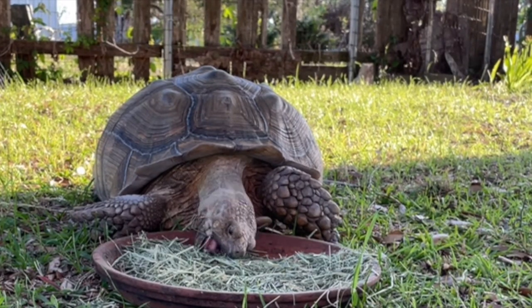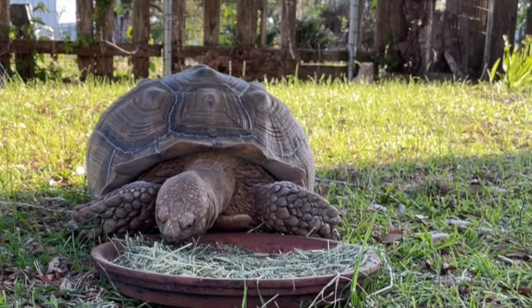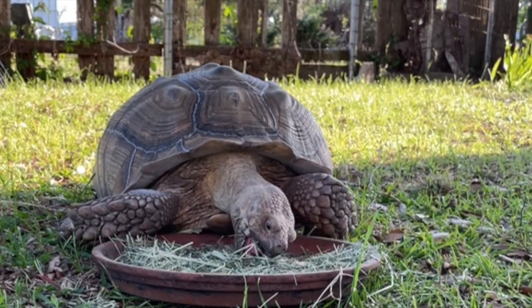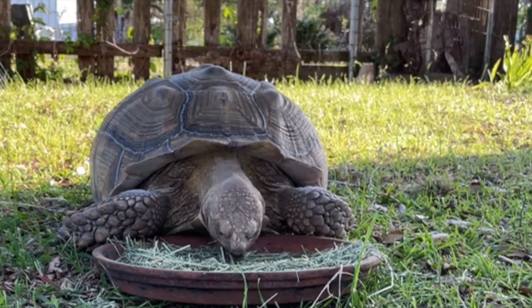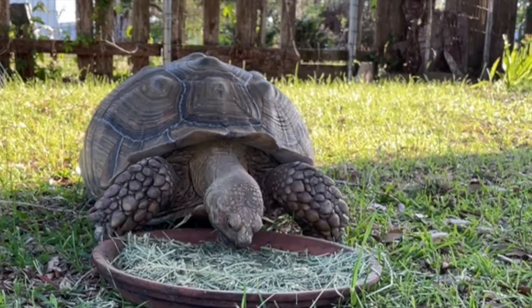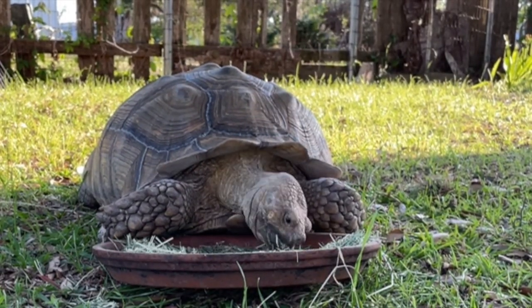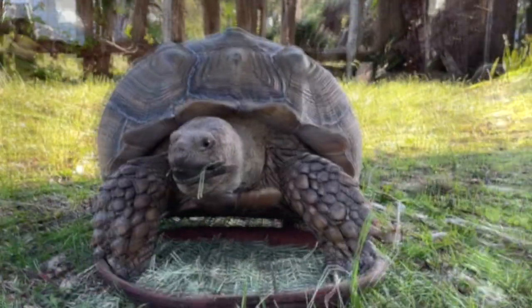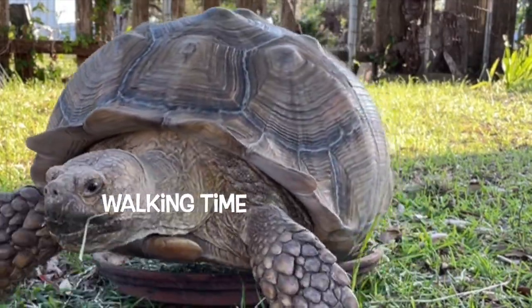So it's number one for sulcatas, and then during the winter months I had planted the ryegrass that you see currently. It's in the transitioning phase back to our summer grass, which is a Bermuda grass, which is also pretty good for tortoises. But 90% of his diet is grasses and weeds, so it's really important that that's what we have a lot of going on in the enclosure.